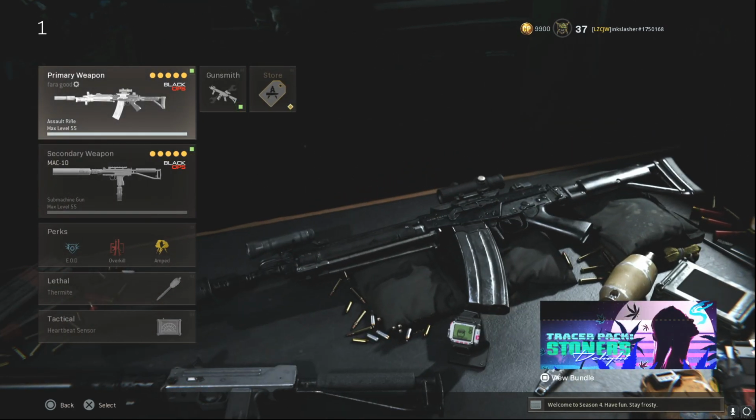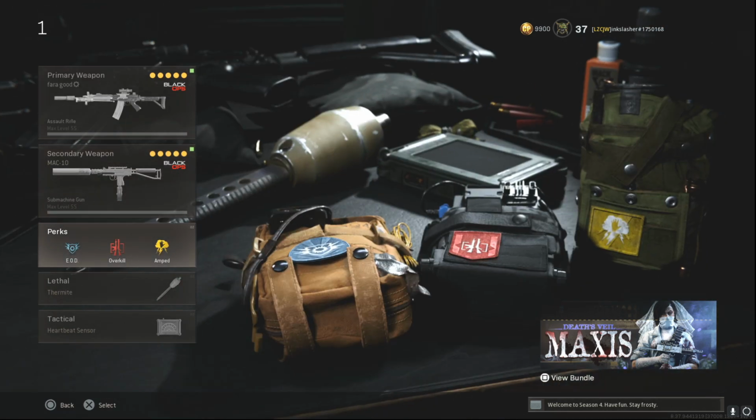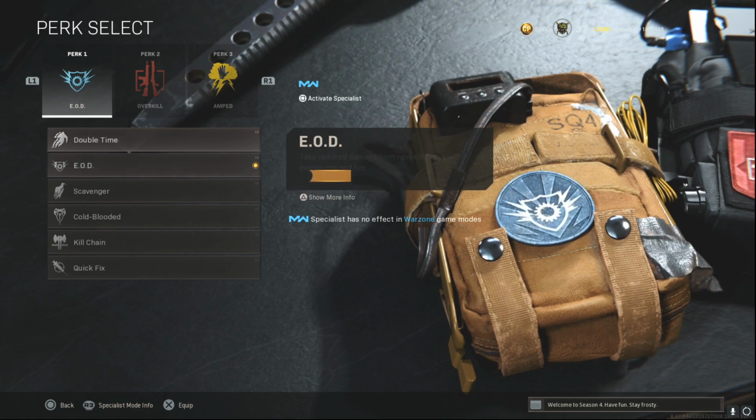The 2 weapons that we have here are the Pharah and the Mac10. I'm going to quickly go over the perks and the lethal and tactical that I personally use. So first of all, I use EOD. You can switch this out for double time if you're not running into a lot of explosives.